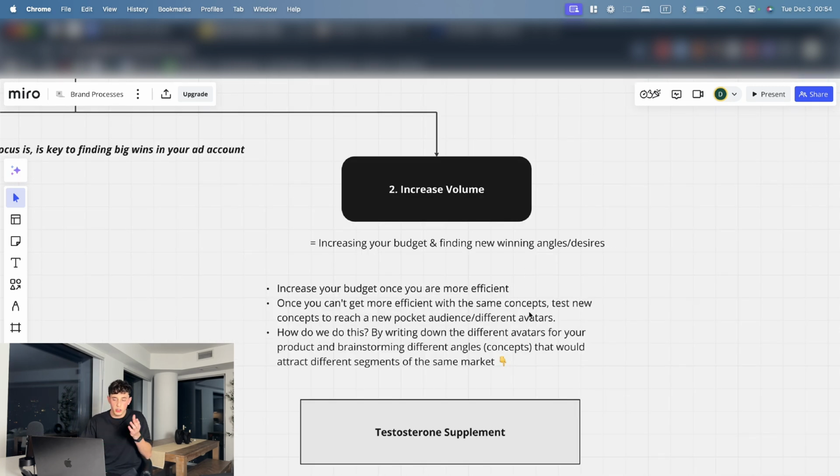So step 2 is increasing volume. Now, what does increasing volume actually mean? Well, increasing your budget and finding new winning angles and desires. We're increasing the volume of purchasers by scaling our budget, and subsequently, we're also increasing our volume of purchasers by tapping into a different segment of the audience, by using different content, messaging, avatars, etc., that attract different people from what our current ads are attracting.